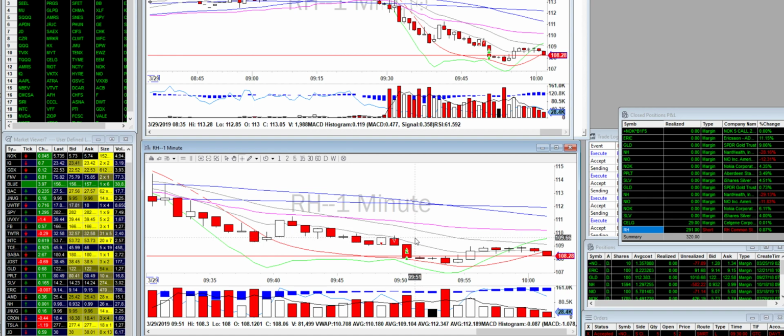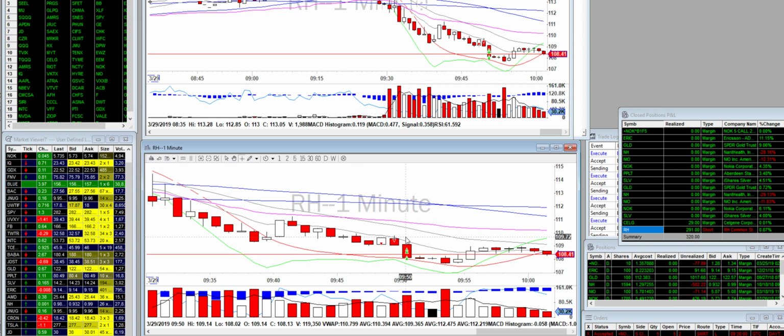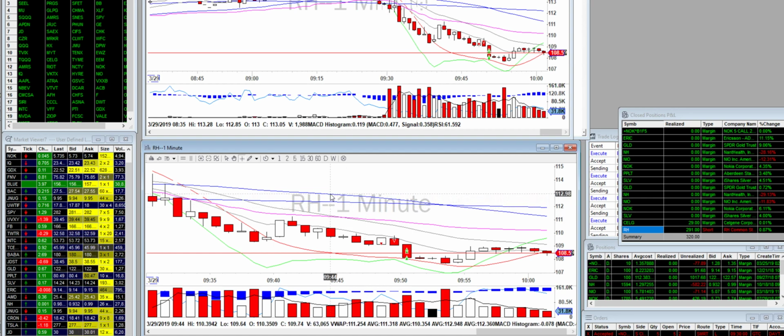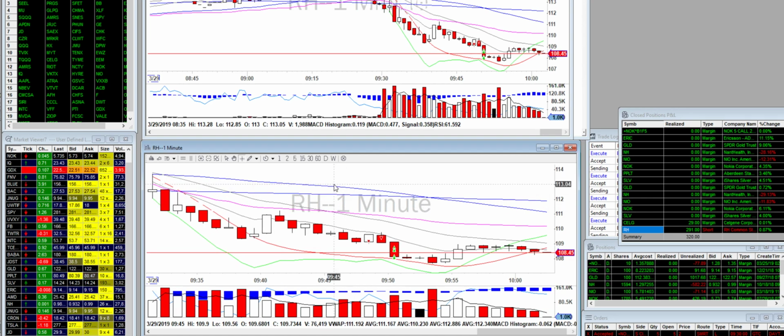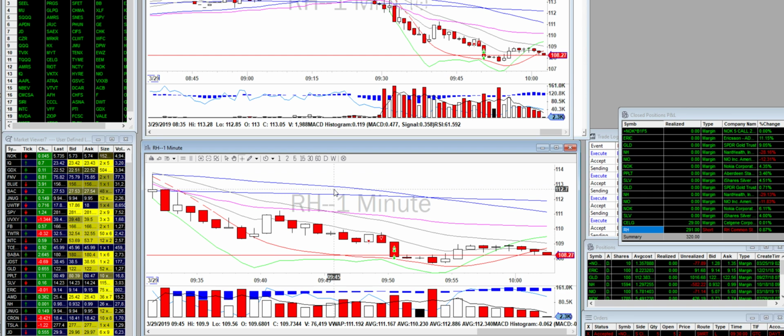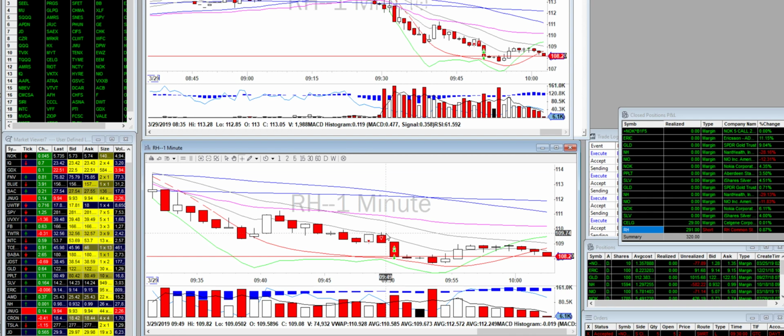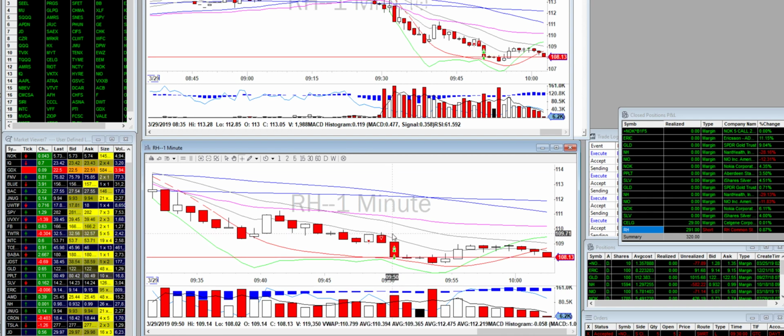I would have gone out, so that would be my exit right here, where I entered, and if it popped up above this EMA, bam, I'd be out. Don't want to stay in there. That's sort of the mistake I've noticed whenever I lose money: I hold it too long. Gotta have some predefined stops, and I always like the moves where it makes a pullback. If you can't hold it, then you're out.